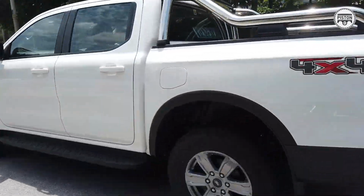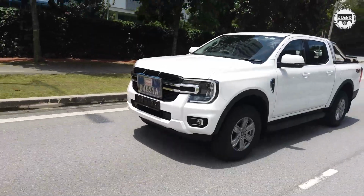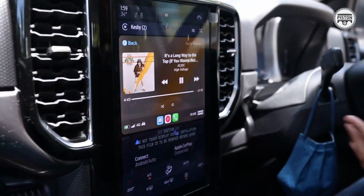407 Newton meters of torque is actually plenty, especially if you want to tow stuff, you want to carry stuff around. If you're looking for a workhorse, guys, this checks all the boxes. Nice comfortable interior, well built interior, everything feels very nice. You know, you get top-notch entertainment, bros. So what else would you want in a pickup truck? Tell me in the comment section below.